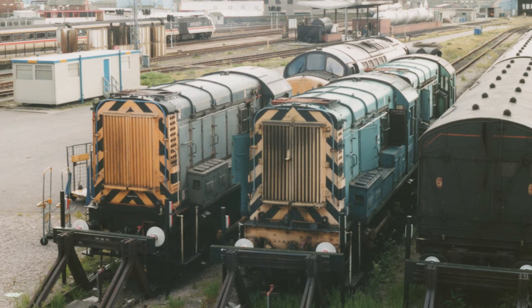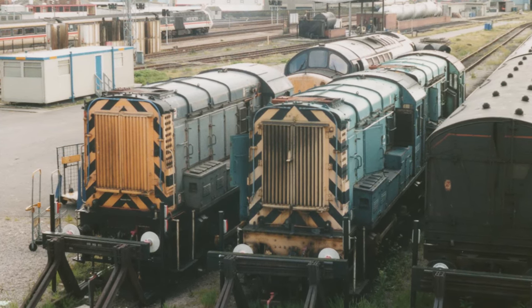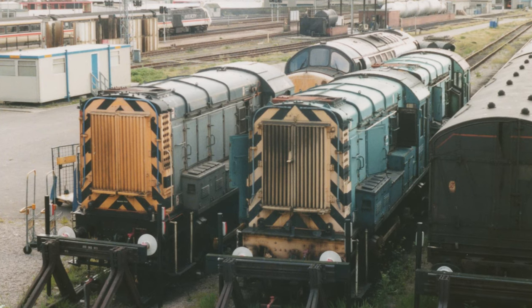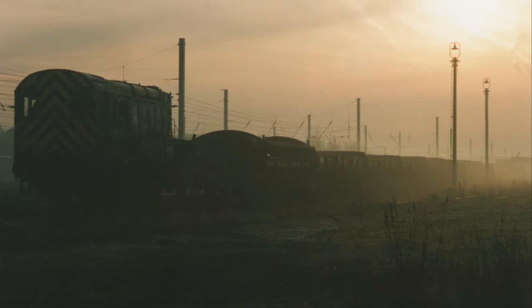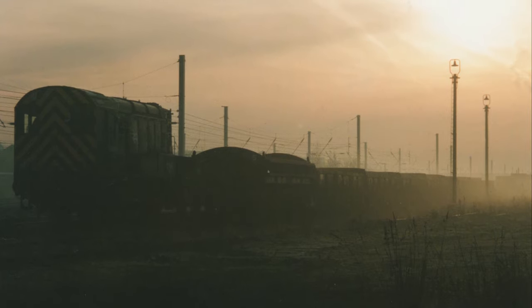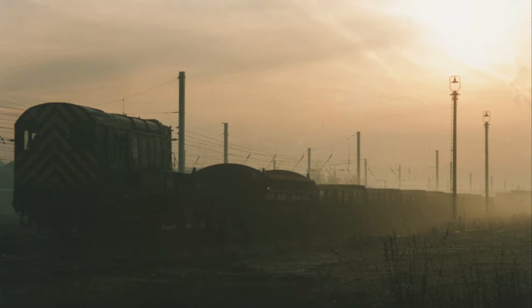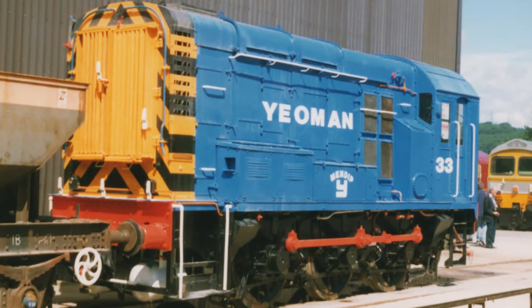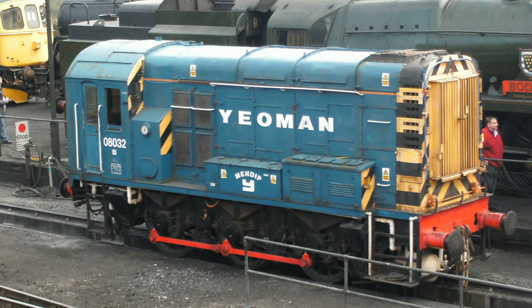D3044 remained at Toton, and in May 1974, under the introduction of the TOPS numbering scheme, became 08032. With the loco only having vacuum brakes, and the increased use of air brake stock on BR, the locomotive was withdrawn from traffic on August 25, 1974, and transferred to Foster Yeoman, for use at Merehead Quarry, where she remained until moving to the Mid-Hants Railway in 2009.